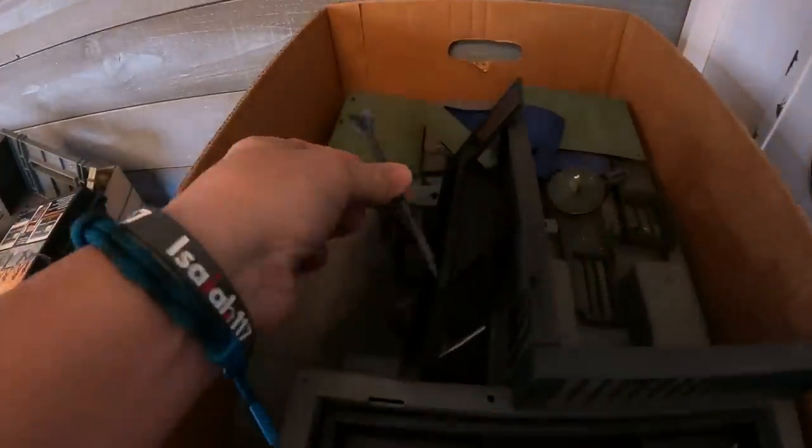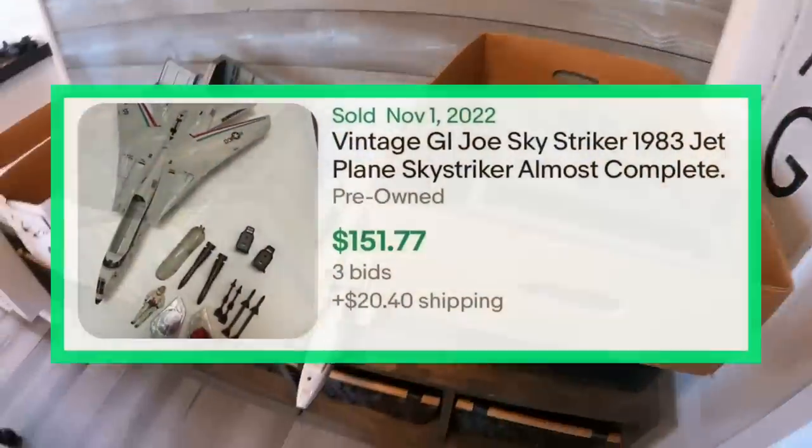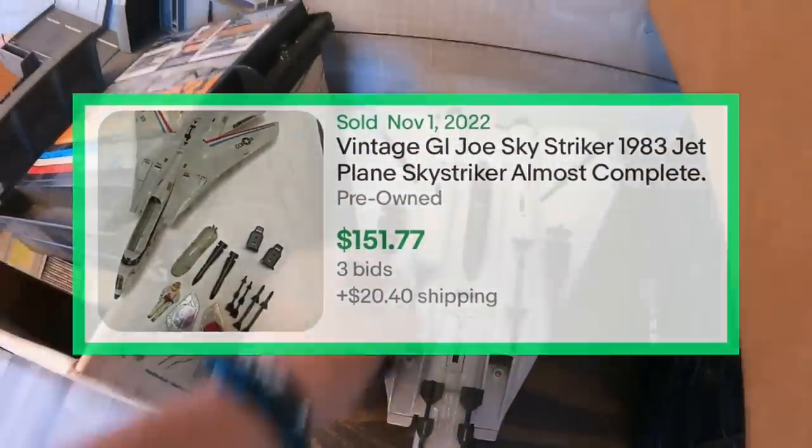I just wanted y'all to know we found that missile. I was editing the video, and I'm like, it's in this box or it's in the parking lot, and we found it. So now that will be complete.